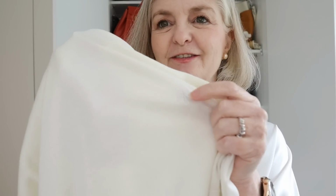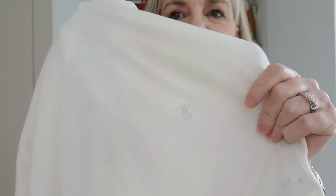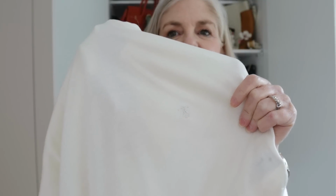This item also has a little emblem on it, very discreet. You know, it's not as if it's in a different colour. It blends in so well. You're not going to be able to see that because it blends in so well. It's just very discreet. It just makes that little statement edge, doesn't it, to it?